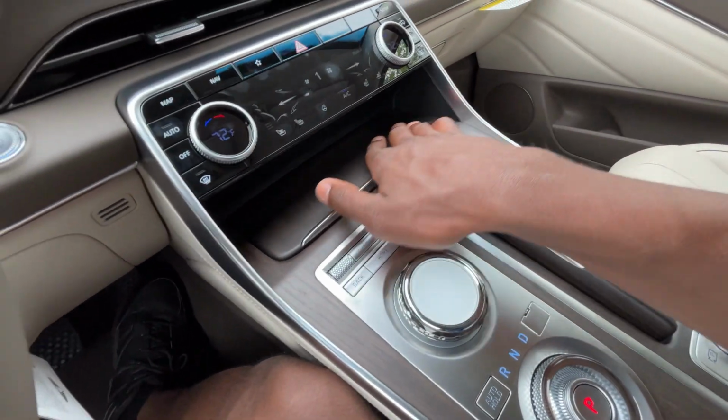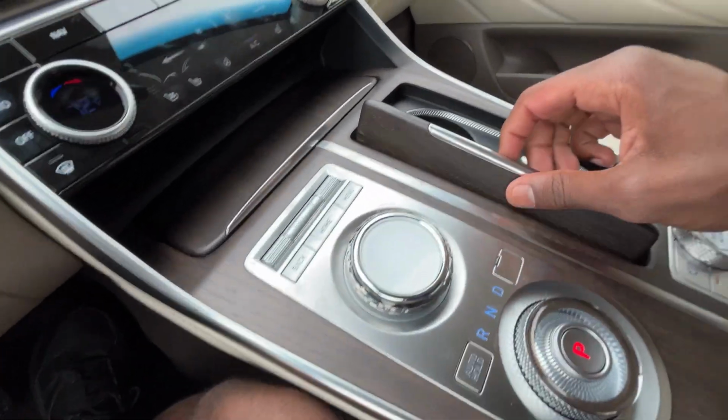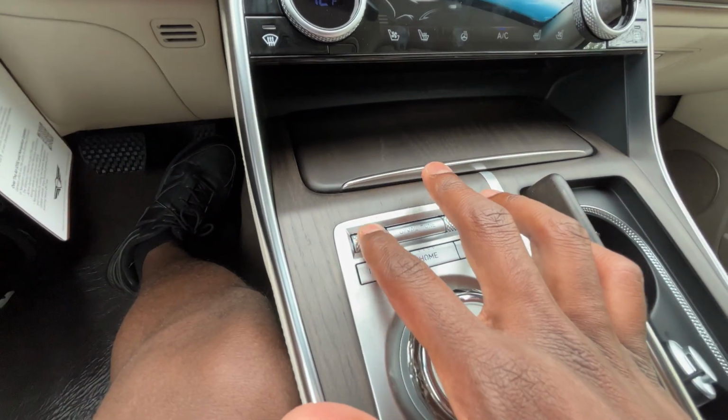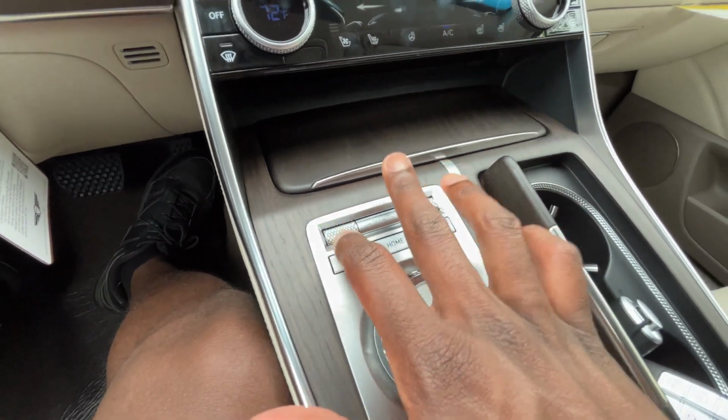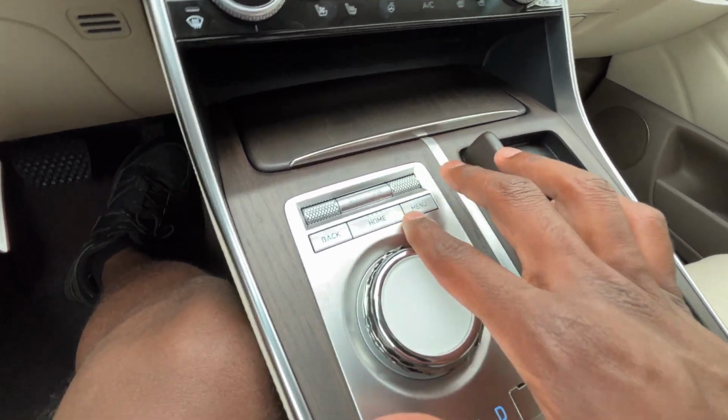And I love the natural wood all throughout this here. But you can close all that off. Cup holders are in here. Volume knob is here. You can click this for a mute. And you have a tune knob here. And you can scroll through all of that there.